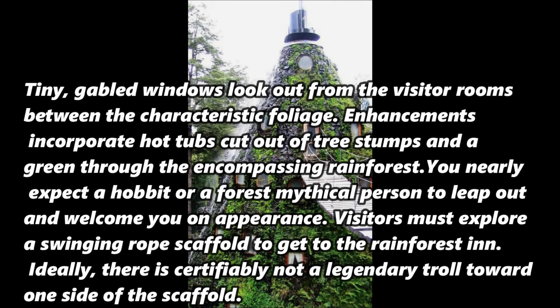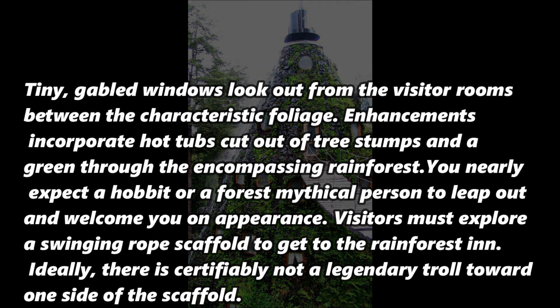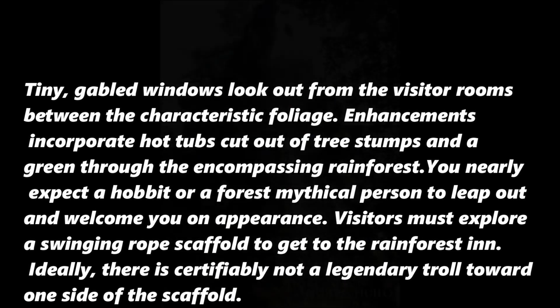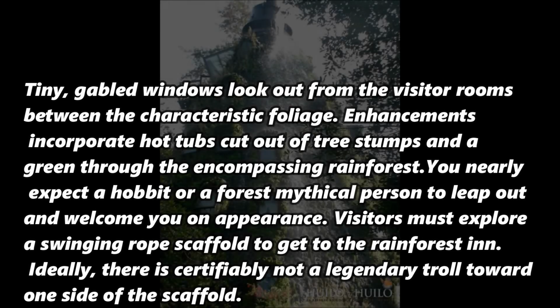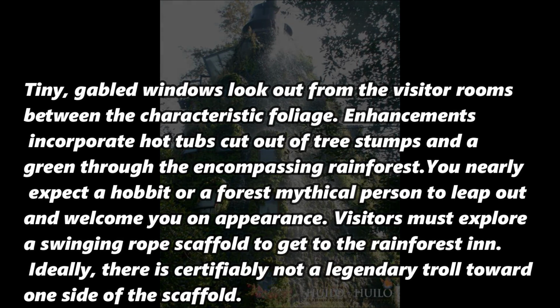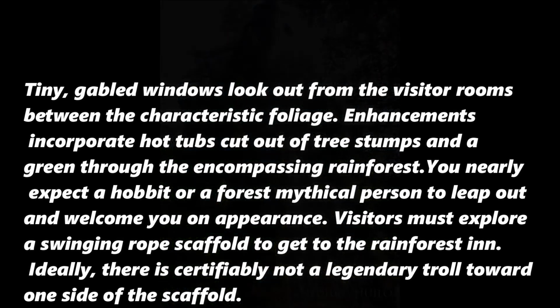Enhancements include hot tubs carved out of tree stumps and a green path through the surrounding rainforest. You nearly expect a hobbit or a forest elf to leap out and welcome you on arrival. Visitors must navigate a swinging rope bridge to get to the rainforest inn. Hopefully, there is not a legendary troll toad at one side of the bridge.